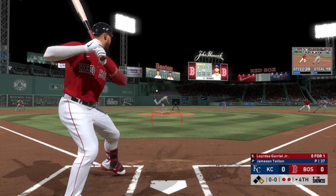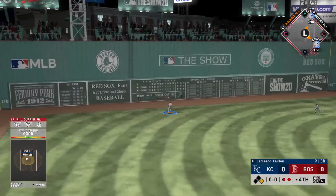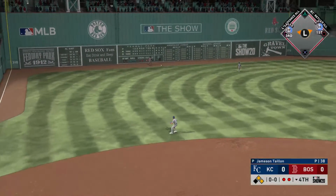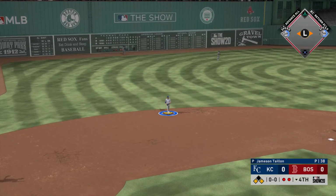Stepping in now, Lourdes Gurriel. Oh, this is hit high and deep out to left. Not quite out of here as it's off the monster. So now they'll have runners on the corners with 2 away.